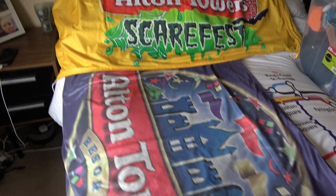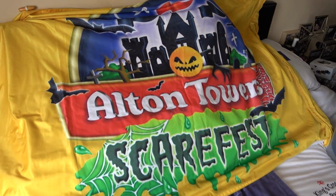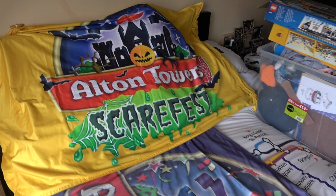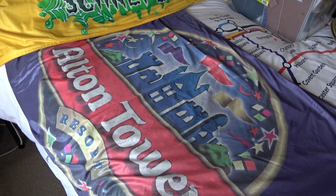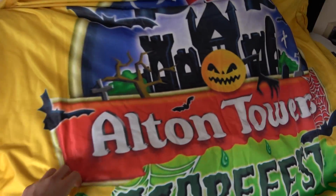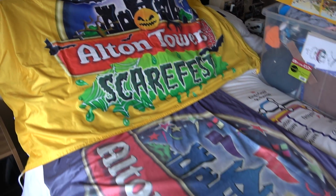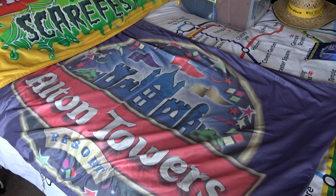And these are two great items. These are two massive flags that I've got here, that when I worked at Alton Towers were literally going to be chucked in the bin. I know there's a lot of people who are probably saying, what? Just because they were faded. I mean, this one's really faded. Me personally, I don't think this one's too bad at all, but yeah, it was going to be chucked away, so obviously I asked if I could have them, and yeah, they gave them to me.